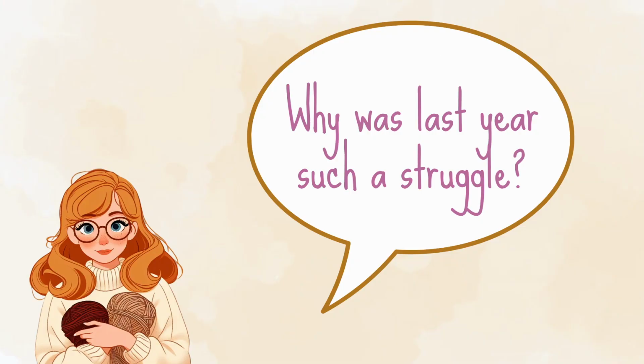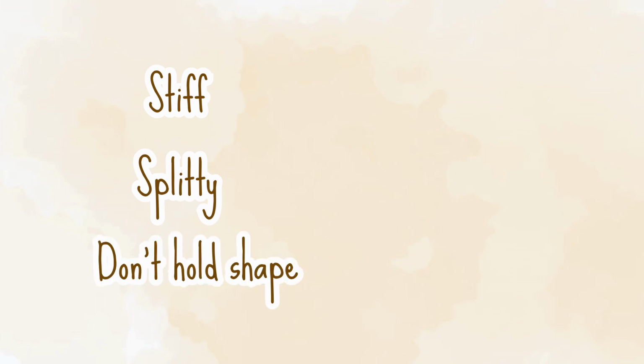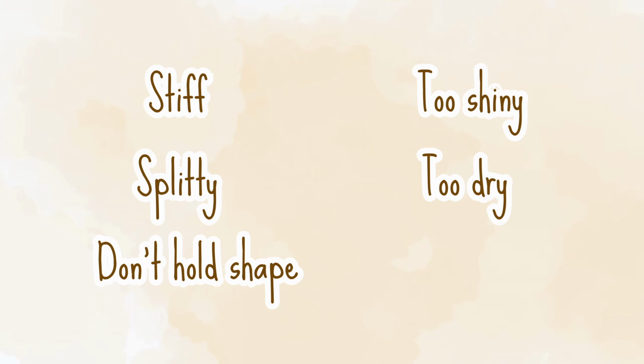So why was our hunt last year such a struggle? Well, here's what we've been running into. Some of the yarns work up stiff or splitty, some lose all shape after blocking, some are too shiny and too dry or even have too much drape, and others just don't bring me joy, and if it doesn't spark joy, I wouldn't want to work with it again.